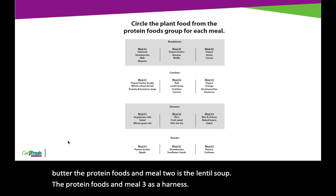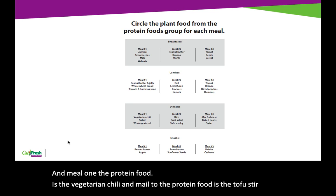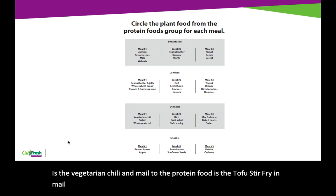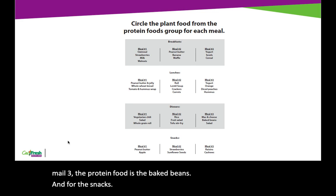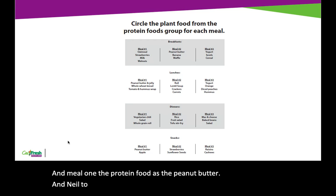For dinner, in meal 1, the protein food is the vegetarian chili. In meal 2, the protein food is the tofu stir fry. In meal 3, the protein food is the baked beans. And for the snacks, in meal 1, the protein food is the peanut butter. In meal 2, the protein food is the sunflower seed. And in meal 3, the protein food are the cashews.